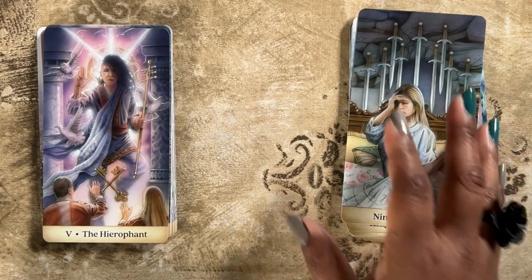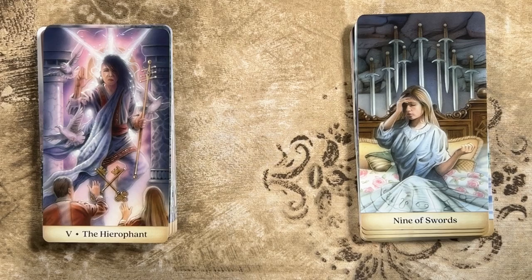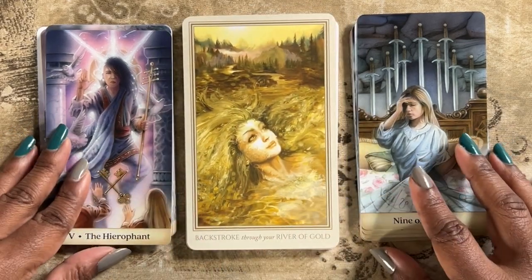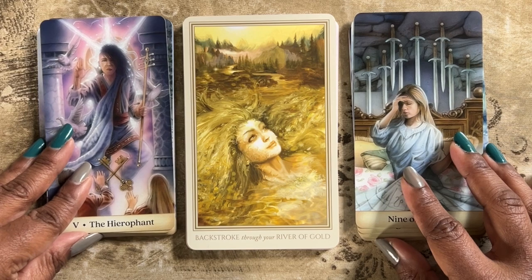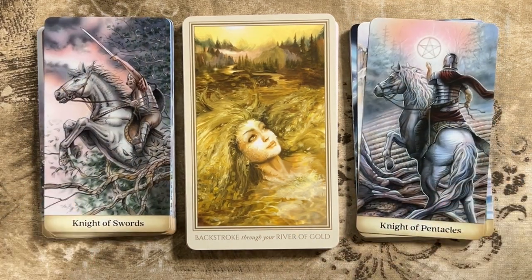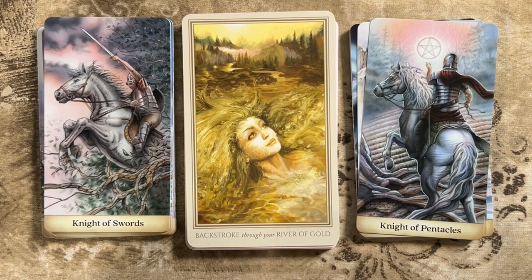I really should try them with like a moon deck, shouldn't I? But I know they're not going to go with my preferred moon reading deck, but that's okay. I'm wondering how they're going to go with these. So let's try. Okay, so we have the Knight of Swords and the Knight of Pentacles and Backstroke Through Your River of Gold.